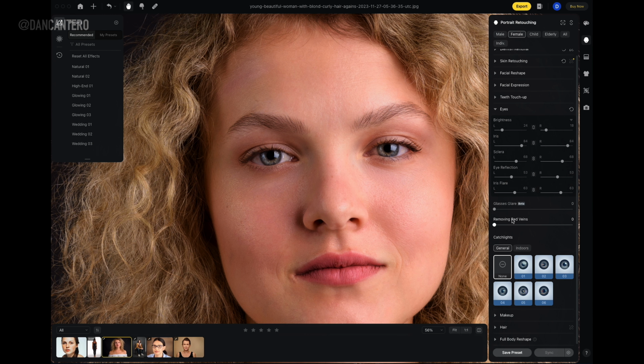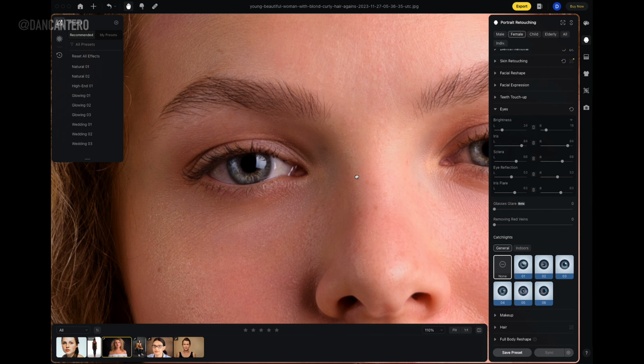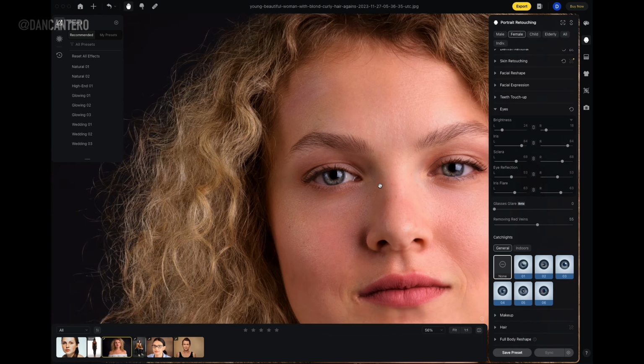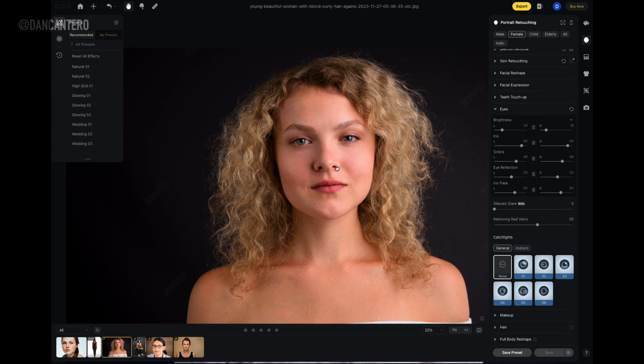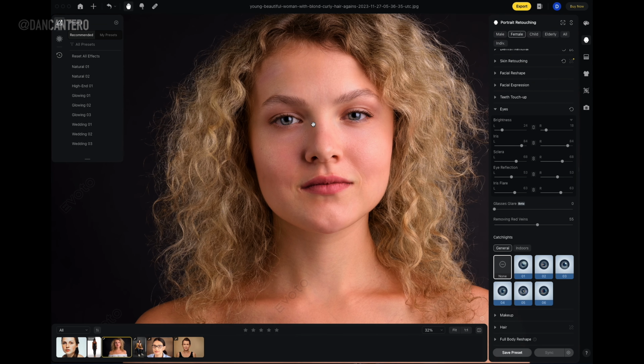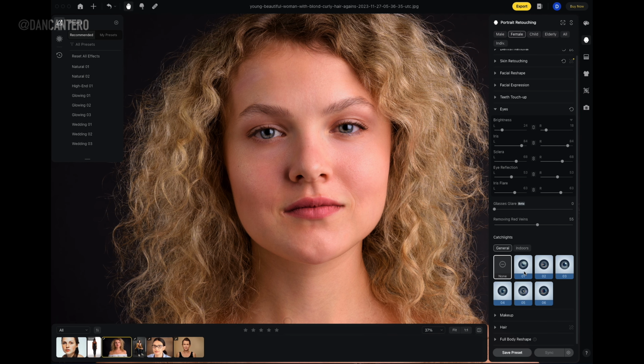And then this little one here is removing red veins. You can see there's a few little red veins here on the left-hand side. If I bring that all the way to the right, it gets rid of them. However, eyes are supposed to have veins, so I'll bring that back to maybe about 55, and that looks a little bit more natural. Okay, let's see what we've got so far. Let's do it before and after. Before, after. Looking much better. Now, if you, for whatever reason, have a photograph that doesn't have any catch lights, again, it's a super cool feature.